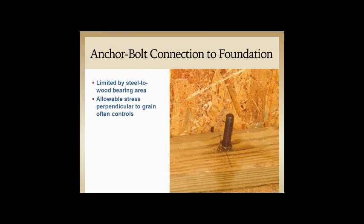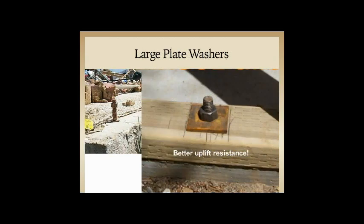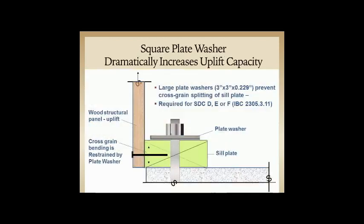But of course, anchor bolts with no washers or minimal size washers are not as effective at holding the bottom plate down as a larger 3x3 plate washer. These are a common piece of hardware in high seismic areas. It's not something difficult to achieve. You can even order them from Amazon.